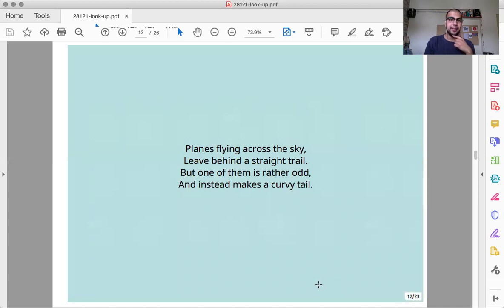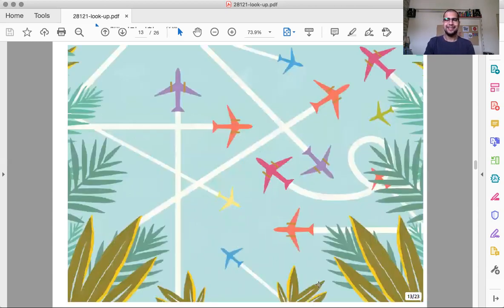Planes flying across the sky leave behind a straight trail, but one of them is rather odd and instead makes a curvy tail. I think there's going to be some planes on the next page, don't you? Yeah? Or have you ever seen planes flying like this when they fly in the sky? Sometimes they leave these straight trails. Yeah, if you look up, you can see them and they stay for a few minutes in the sky. And most of the time, they're straight. But look at this picture. There's one plane that has a curvy tail. And I think it's quite easy to spot that one.